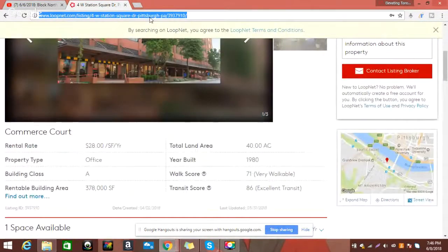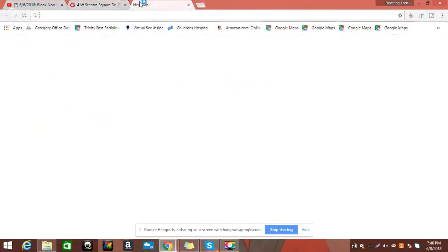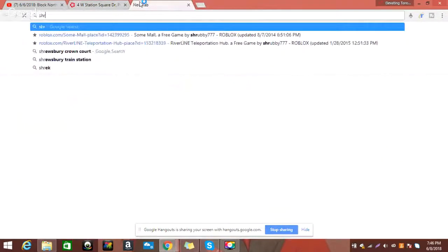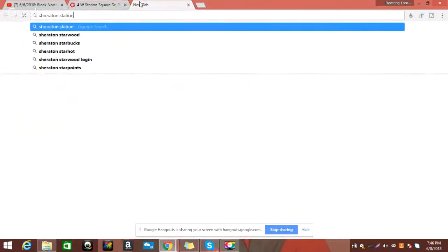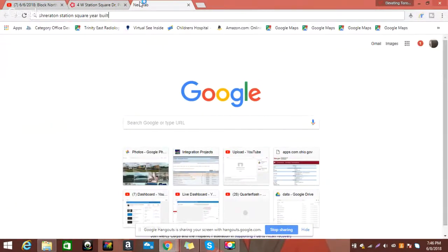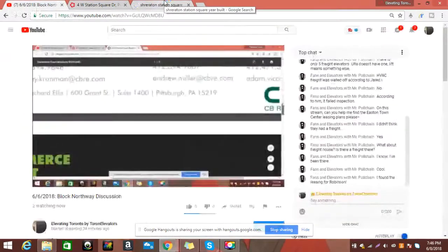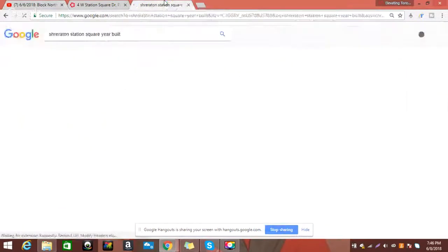There's 1980 Dovers. What year was the Sheraton built? Those Dovers in there are from 1980. They ripped out the old elevators and put those ones in and restored the building. And then the Sheraton was built in, and they have 6 elevators there. So 1980 was when the Commerce Court elevators were done.